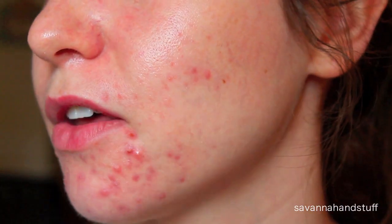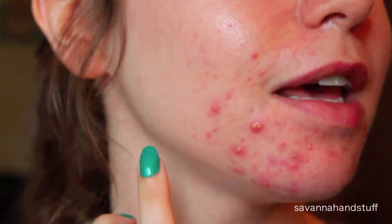Alright, so that's what my skin looks like. As you can see, my acne is really focused on my chin and my cheek area. Anyways, the first thing that I do is I use hand sanitizer because I don't want to be touching my face if my hands are dirty. I'm just using one from Bath & Body Works.